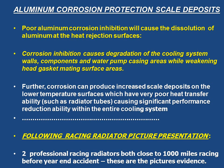So what it was is we had a couple of guys in our group. They put about 1,000 miles on both of them. And then they had an accident. And I said, hey, can we have your radiators for an inspection? Kind of like a CSI for radiators. And I want you to see what happened here.